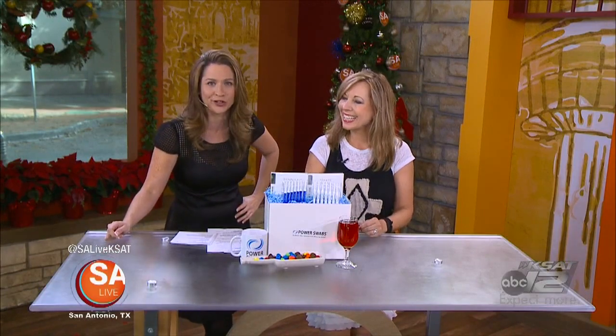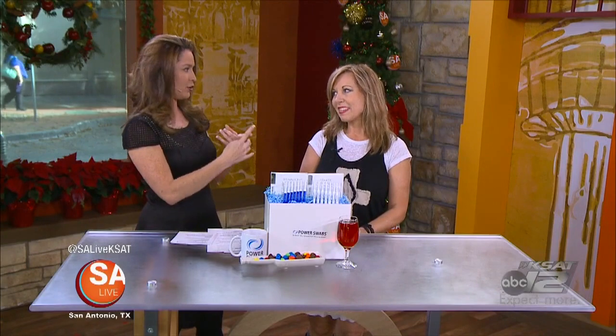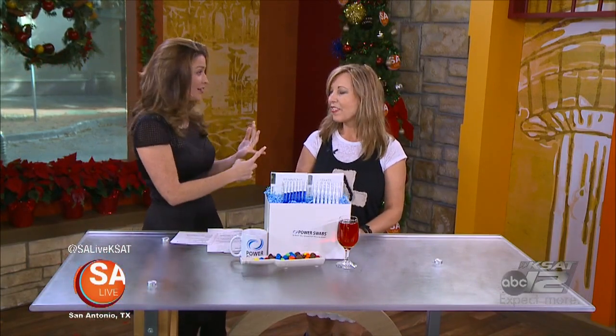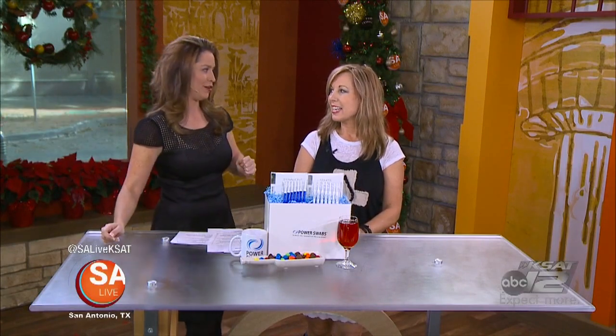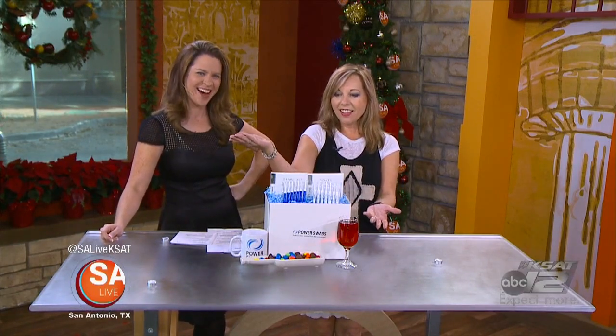It's for survival. And the thing is that when you eat a lot of foods that stain your teeth, wine, even tea, coffee, it can start to take a toll on your teeth. And that's where Power Swabs comes in.